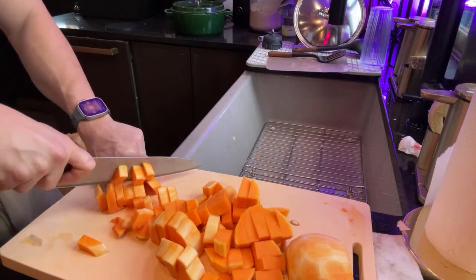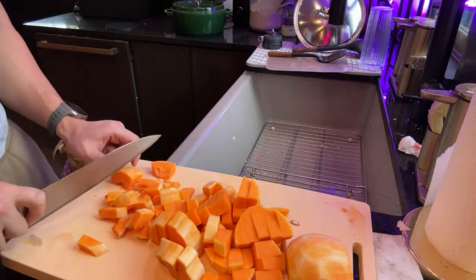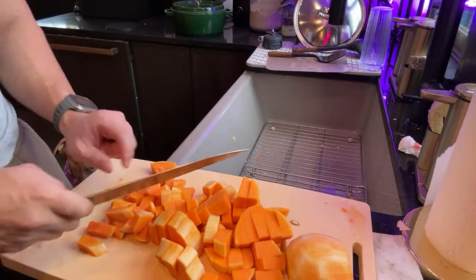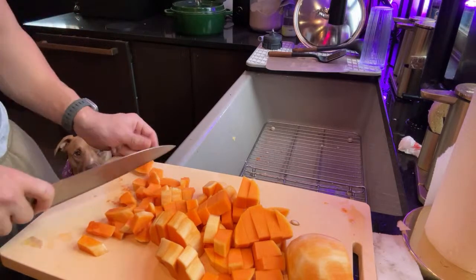This round part after you hollow it out is always a little bit more treacherous. So don't be a hero. Cut them all individually if you have to.